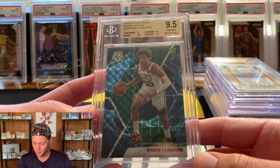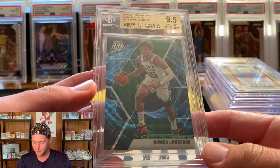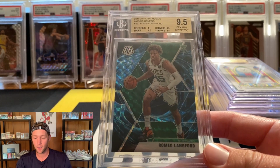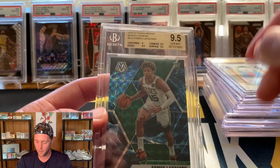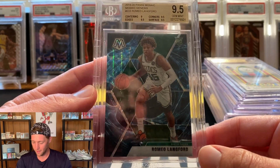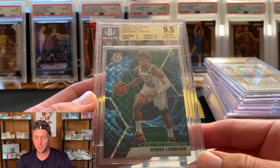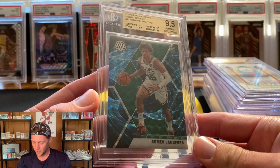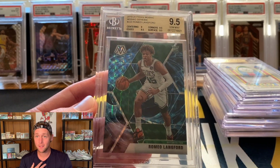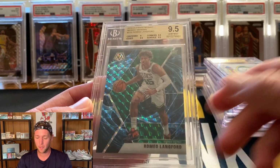Just a super cool looking card. Again, kind of along the same lines as the outer space type look with the Select Cosmic and then the Interstellar. So that's what I was kind of saying earlier as the common theme coming up to some of my favorite cards. So checking in at number 1, in my opinion, Mosaic Genesis. Panini absolutely killed it with that parallel.